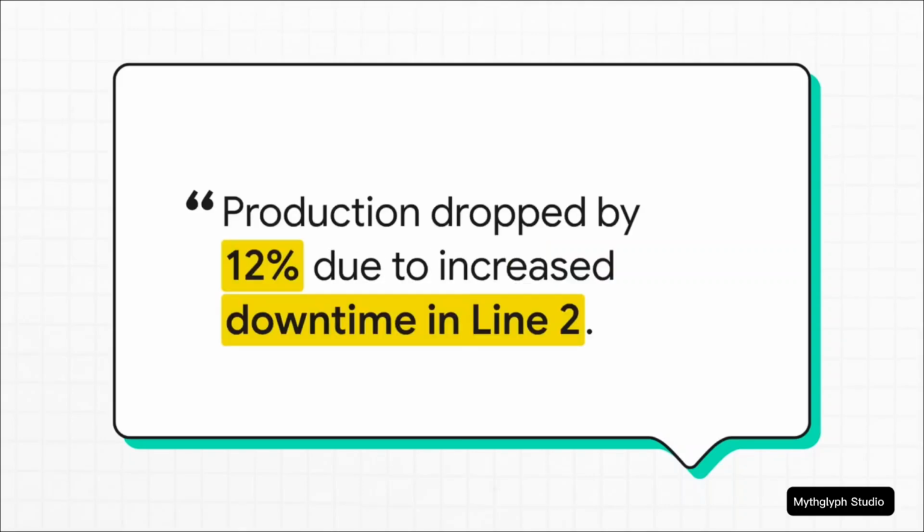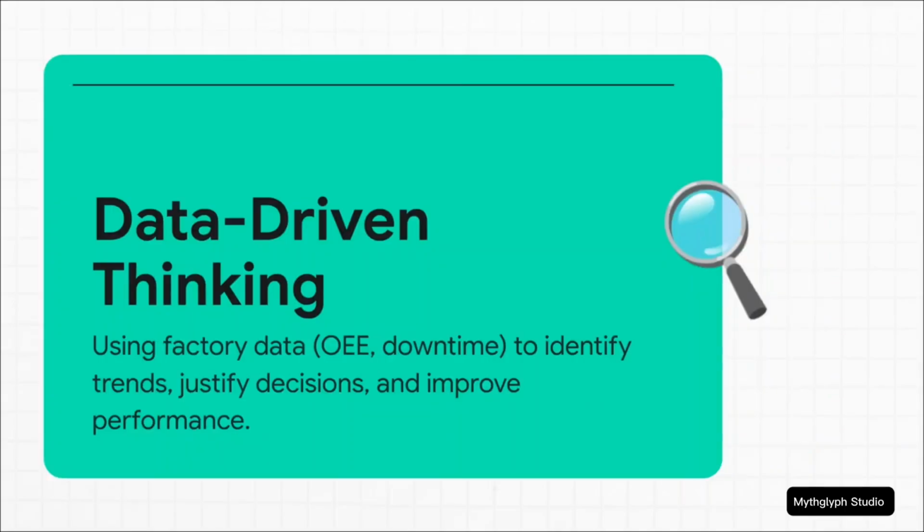But now, listen to this. Production dropped by 12%, and it's because downtime on line 2 has spiked. Whoa. Now that is a fact. It's specific, it's believable, and it points a giant spotlight right at the problem. A statement like that gets attention. It gets resources.